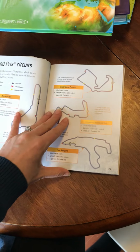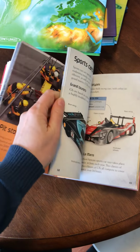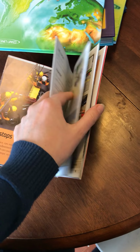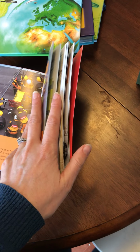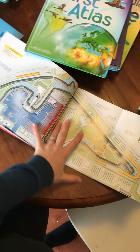This is racing cars. So Grand Prix circuits, it has maps and it has all the different kinds of race cars, what happens in the pits, sports cars. And there are also some pages in here that fold out and expand so that you can see a bigger track or a bigger picture, like so.